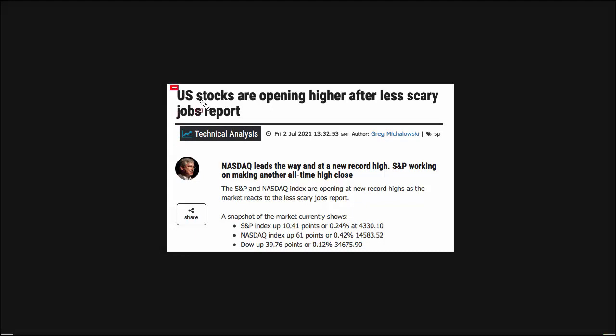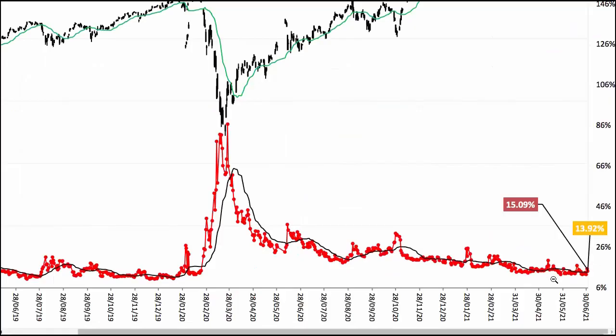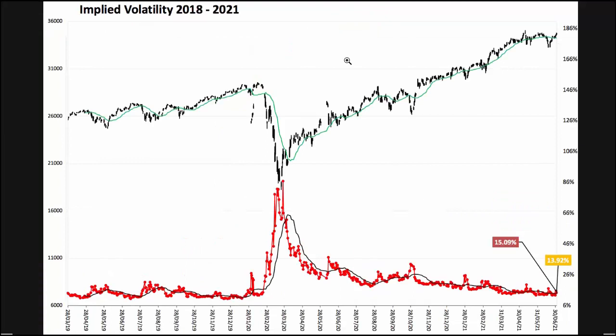US stocks opened higher after a less crazy jobs report, which came out better than forecast. That was good news for the market, not so good for the US dollar, which moved lower. That had an impact on the implied volatility, which was 15% on Thursday, down to 13.92 on Friday's close. So a bit of the risk coming out there, a bit of the tension in the options market.